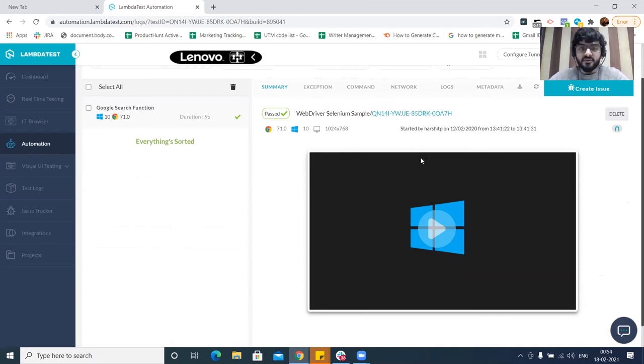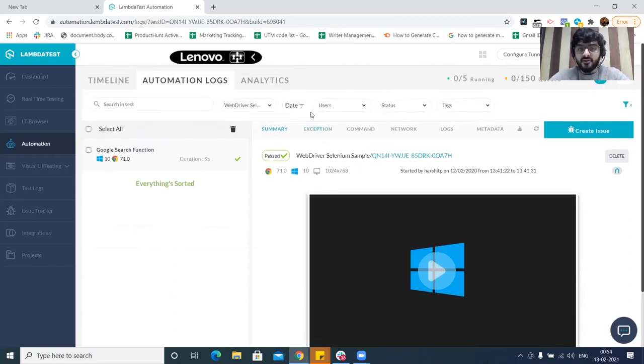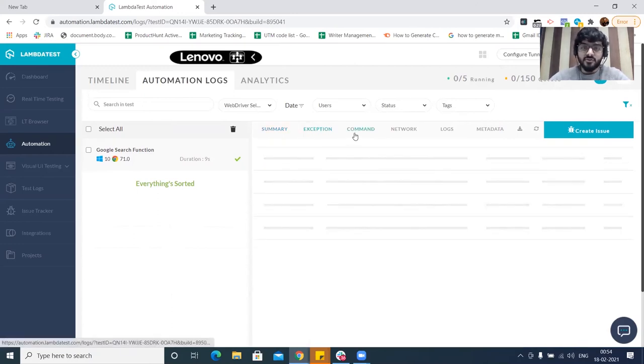And once you configure that, you can choose the set of desired capabilities that you want. And we have a capability generator for that. And then you can run the test. A screen recording will automatically happen. In case you don't want that to happen, we have a capability which you can set to false, and then you can debug and do all kinds of stuff here.